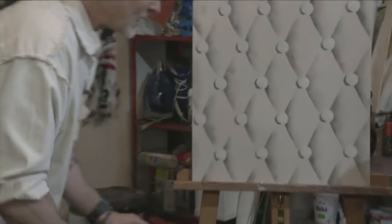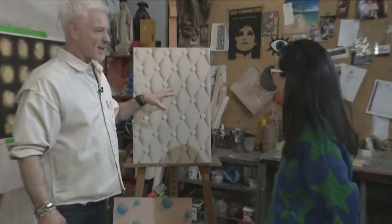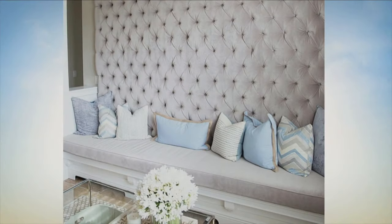Right? So, next one we're gonna do. Nice. This is level two, this is the diamond tufting. And I think there's a photo we have of a diamond tufted wall. Okay, so that's what we're trying to replicate. We're showing that picture right now. So that gives you an idea of what you can do. And that's an actual real diamond tufted wall.